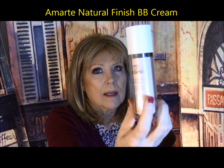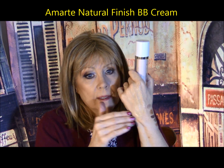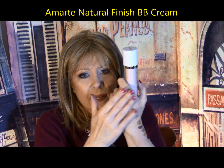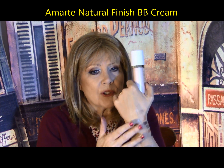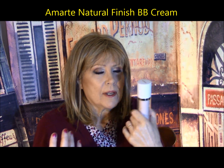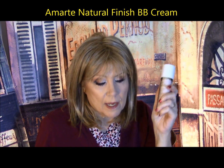This is called Natural BB Cream color. If natural is to you a medium to fish belly white color, that is the natural shade. And it goes on kind of nice, but it's very greasy. It's not a standalone product. You're going to have to do something else over the top of it, either a light foundation or a powder foundation over the top of it. It does have a pleasant smell. It's SPF. I'm not going to return it because I do like it, but I don't want any spoilers here, and I am competing it up against other BB and CC creams, so it didn't win.